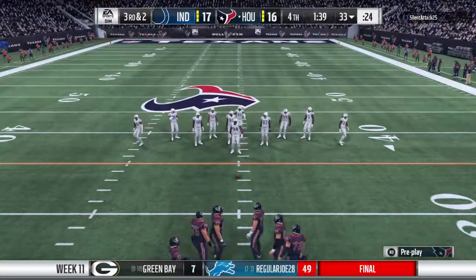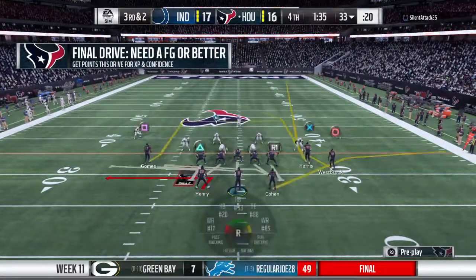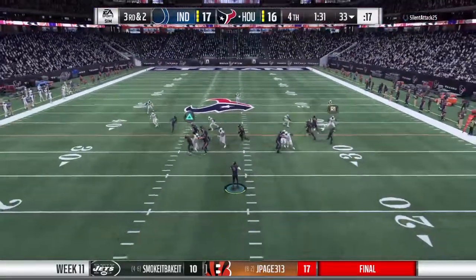The Texans on 3rd down. They've had their troubles, just 1 for 6. This time they face a 3rd and 2. Here we go. Grand 38. He's back to throw.